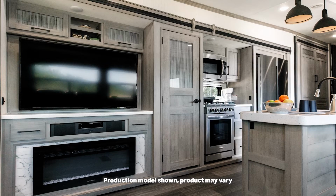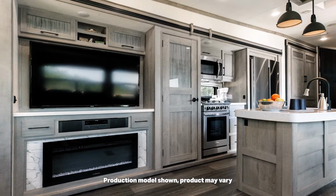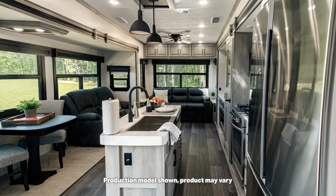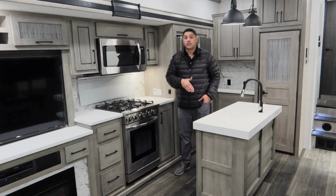Within the 3155 RLK, the thing that most impresses me is this kitchen. Matt and our Big Country team have done a great job listening to the customer. They wanted more residential style for 2021, and they delivered. Starting here on the island, they've got a beautiful integrated shiplap, solid surface countertop with a 3-inch lift, something you probably aren't going to see at this price point.